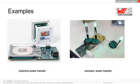So let's take a look at these images. In fact, they show the devices that we have designed to demonstrate how each technology works. The load of both devices are LEDs. These LEDs turn on when the coils are close enough to link and let the power transmission work.